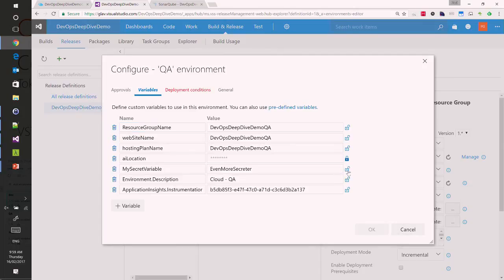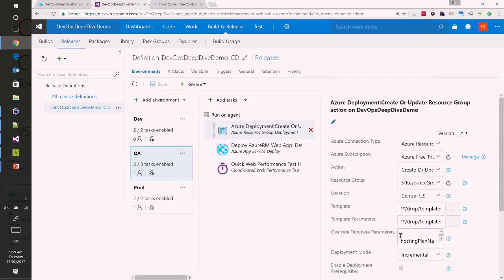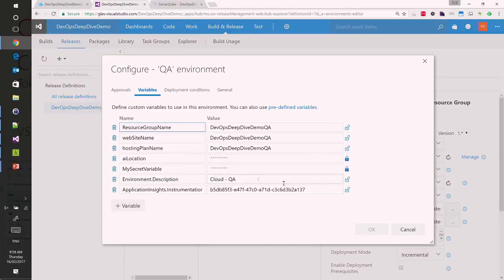If I unclick that, it's not supposed to do that. Let me refresh. Okay, so I had to refresh. And I unclick that now, and the value's actually gone. I'd have to put in the actual raw value.